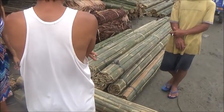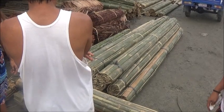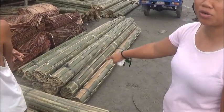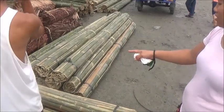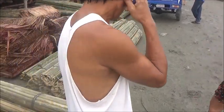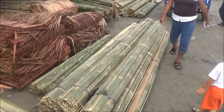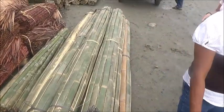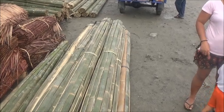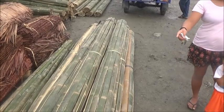Oh, yes! It's per piece, 10 pesos per piece. 10 pesos per piece? Yeah, and then the bundle is 35. So it's 300. Next time we will buy here. 350. This one, 35 pieces, 240. So in Talibon, we were paying for these short ones like this, 185 for 25 pieces.